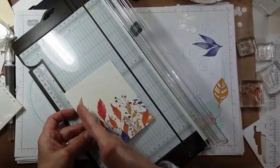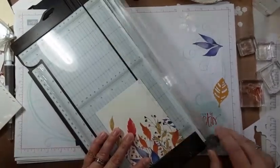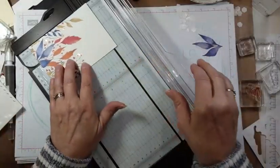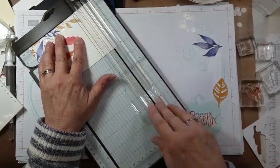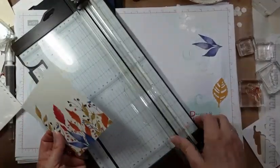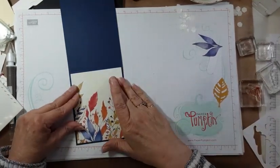Now, because this has more design, I'm going to trim from this side. So I'm going to make sure we're at 4 and cut that little bit off. And then I'm going to trim from the top. So I'm going to just make sure that my 5 1/4 goes this way, like that. There. That should fit. Oh, yes. Very nice.